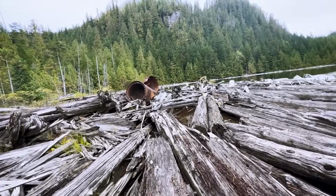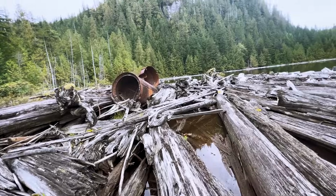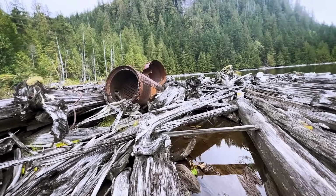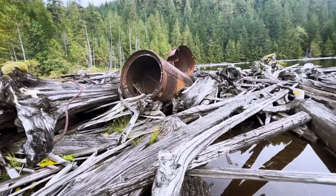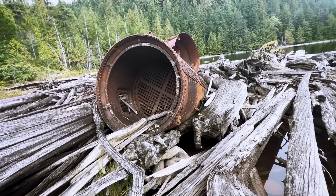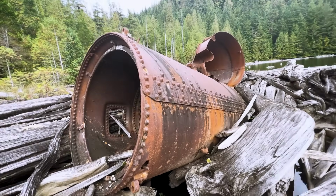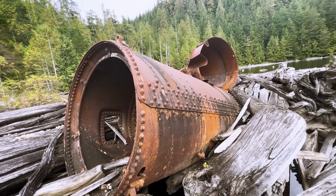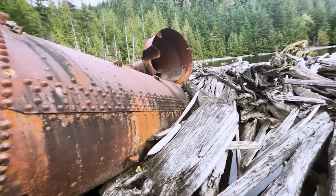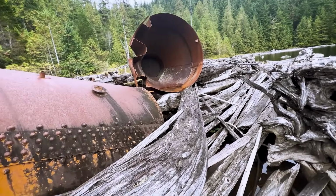Now, what is that thing? Part of an old steam donkey, maybe? Is that like the boiler? I think it is. Wow, that's huge and heavy. How did they get that out here? I guess they steam donkey right off the barge and pull yourself all the way out here from the ocean. Yeah, that's probably what it is.